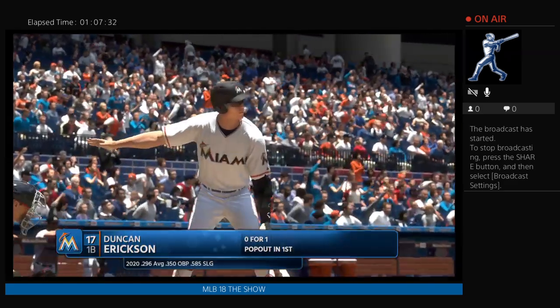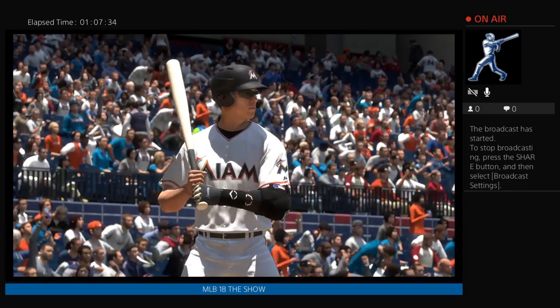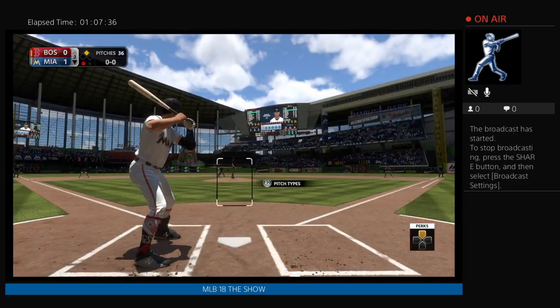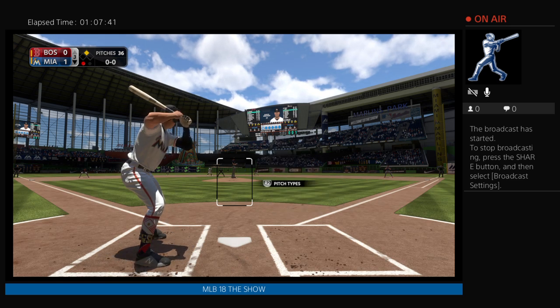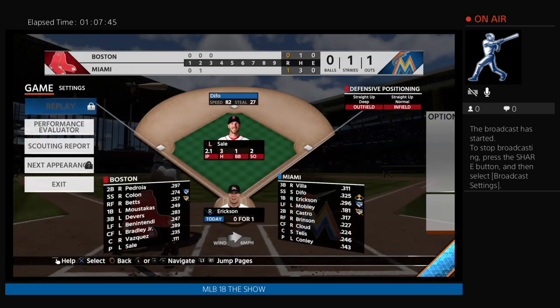Now at the plate, Duncan Erickson. 0 for 1 here in the early going. From the stretch. Swing.